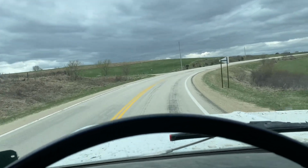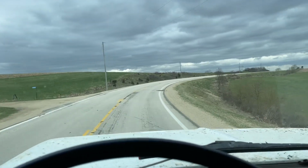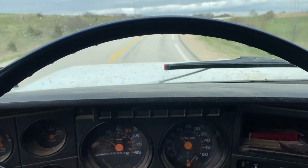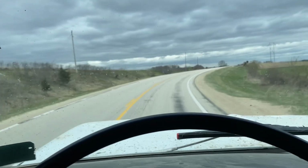Hauling a load of hay today. Just got done coming up a pretty steep hill. The old Bessie, we had to go down into second gear there, and that's the only way we could hold on to our RPMs without killing her. So going about 20 miles an hour.